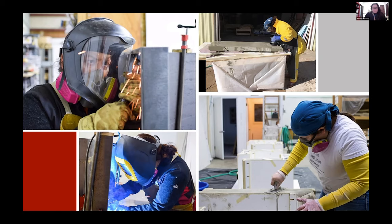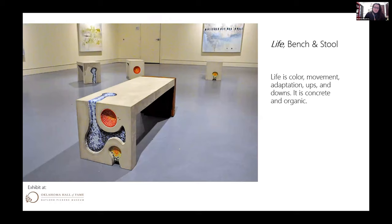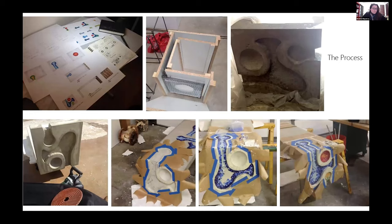Taking this approach and working with concrete again, on the next slide you are also going to see one of the pieces that is in the show right now, that I call Life. That is a sitting group where I start mixing the concrete's natural beauty with colorful glass mosaic tiles applied over a previously poured piece. As always, there's a concept behind it, and I feel how life is. The text says, life is color, life is movement, adaptation, ups, downs, it is concrete, and life is organic too.